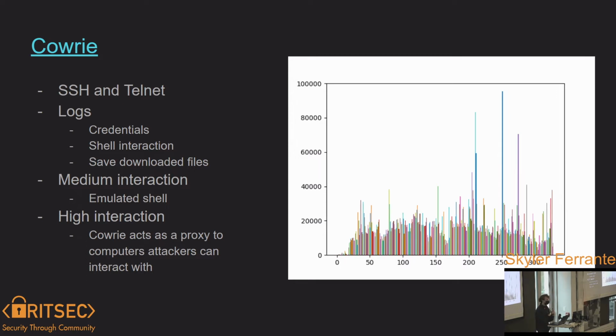And it also has a high interaction mode. That's not what I use, but you can set it up to use VMs, and then an attacker can actually interact with a VM.